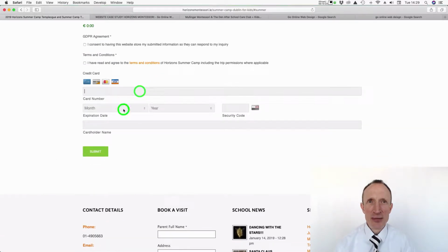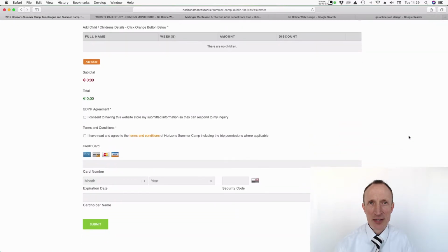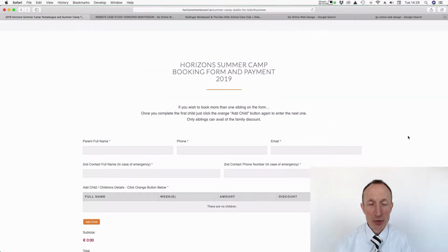So you can see here the credit card details. This all gets filled in on the one page. You're not taken out to PayPal or anywhere else like that. It all happens on your site, and in a couple of minutes they can have their children booked in for all the various locations details, and this form will take multiple children in one booking.